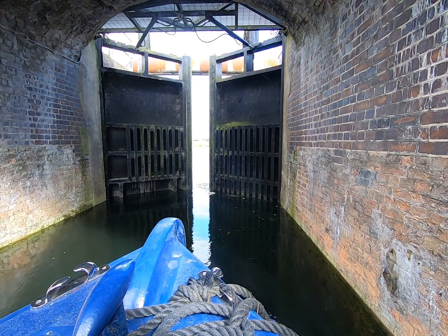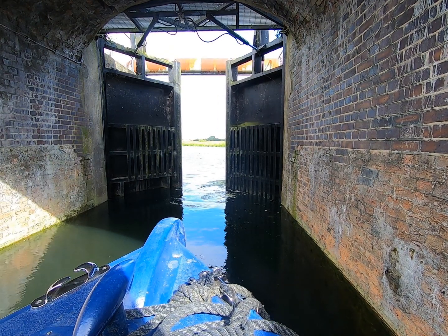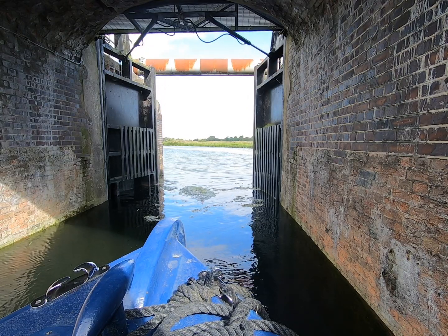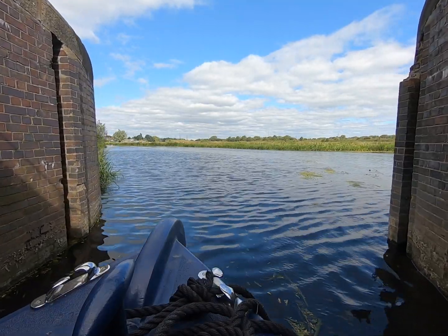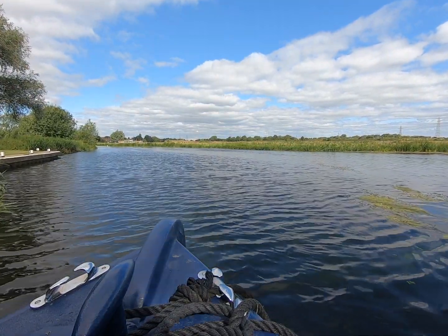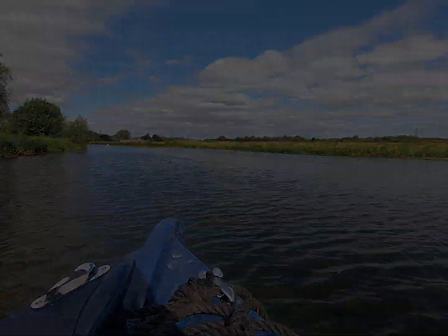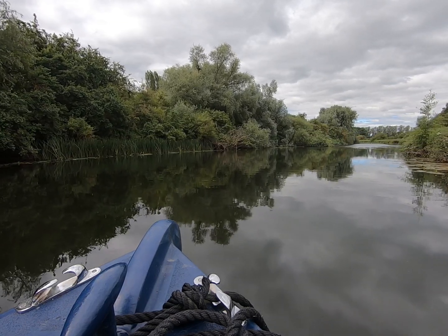Soon the doors of the stand ground lock opened to reveal the Nene ahead of us. Once you leave the stand ground lock and get through Peterborough, you're soon back out into the beautiful English countryside.